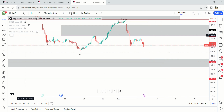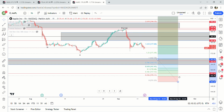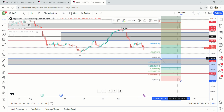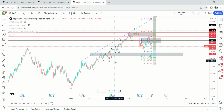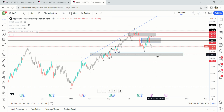Pull back to 168. You're looking at something potentially going to go all the way to potentially 150. Let's zoom out here to see. But the invalidation is at 157 for a fourth wave. So Apple has some room to go down. This is a demand zone right here.